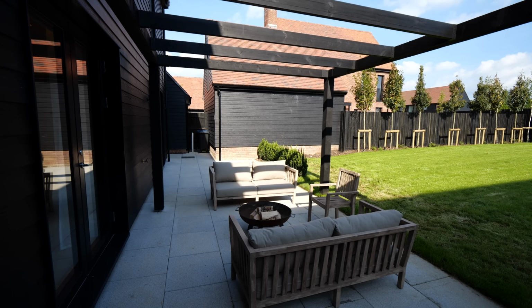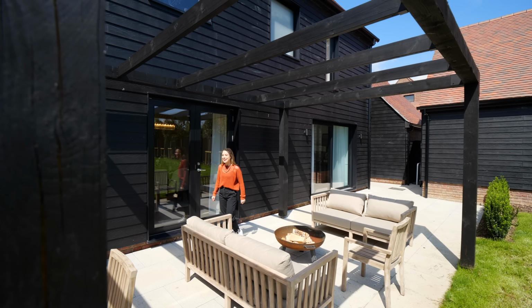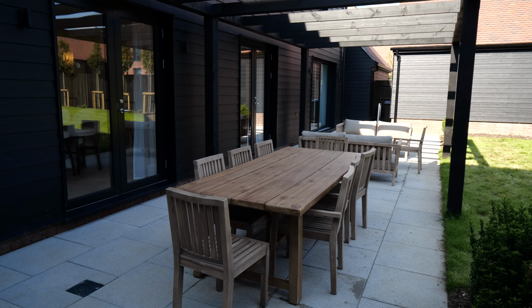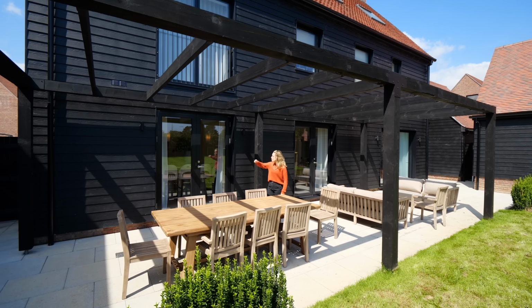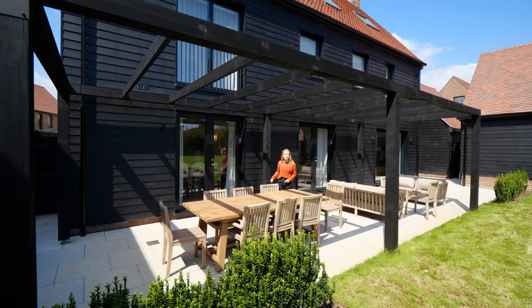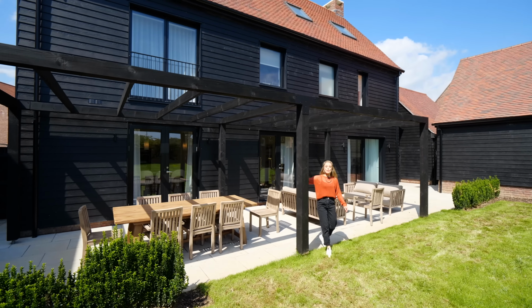I mean, you've got a great seating area here with a fire pit, perfect for those chilly nights, and then a dining room table, so I can imagine having a barbecue here. But this is the kitchen, so you can open those doors and ferry food back and forth if you need to. And then a very impressive pergola.